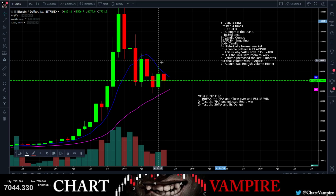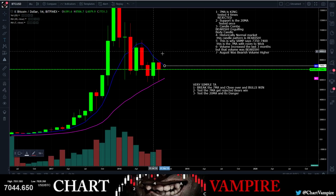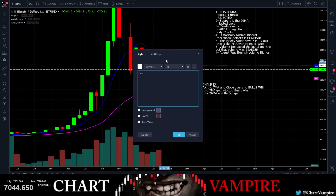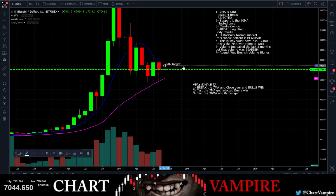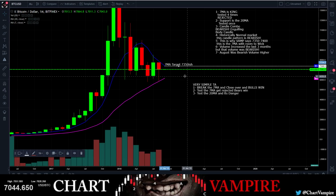And that resistance has continued to drop lower. Now, if you look at where the resistance is, we're right here. So this is where our 7MA target is, right? Okay, so look at where that 7MA target is, which is a little below, right there. There you go. So we're going to call it 7360, 7350-ish. Right, so there's our 7MA target right there, which is kind of the top I've been calling.